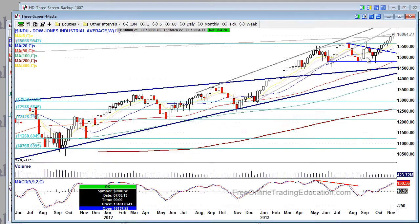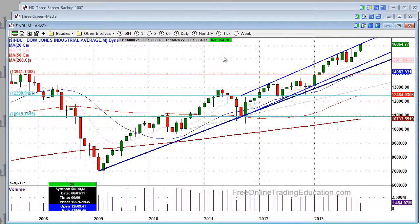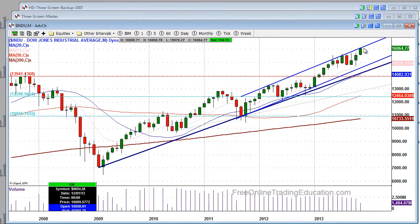Looking here at the weekly chart, you'll see we're up here at a resistance area. Resistance drop, resistance drop. We draw that trend line over. We're at that resistance. Ouch. Very, very extended on the weekly. If you go here to the monthly, we're already at resistance. Big time ouch. Resistance drop, resistance drop. We're at resistance right now.